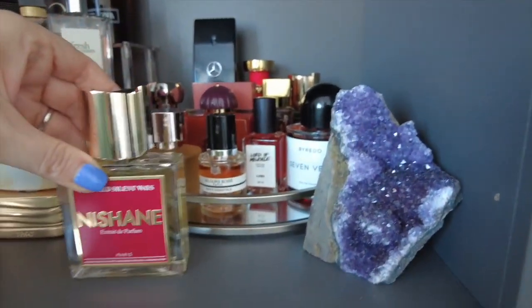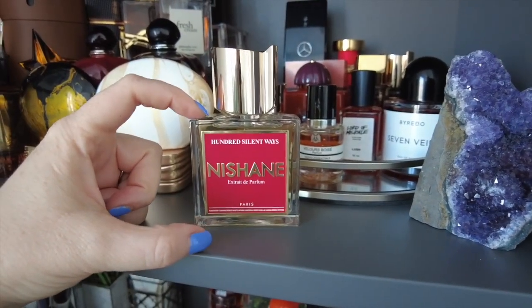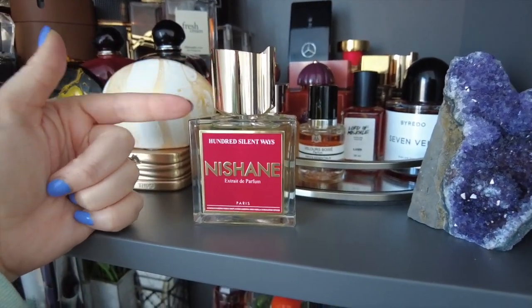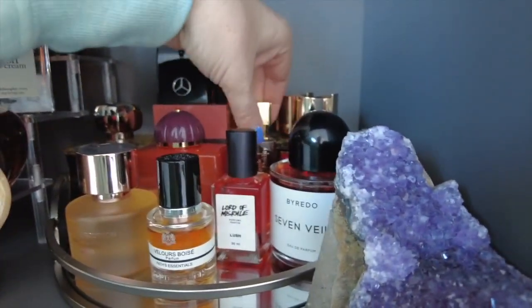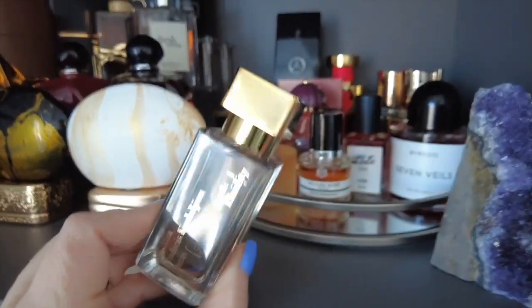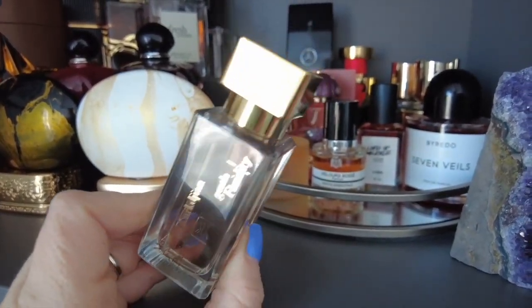I have another from Nichane. I have 100 Silent Ways. I cannot wait to actually smell this one. I have this up here only because I have the other Nichane, but this is more of a summer fragrance. I should probably move that down below, but for now, we'll just leave it right here. Then we have Gentle Fluidity Gold from MFK. This is my number 2. This is my daytime number 1, and my nighttime number 1 is Ani from Nichane.